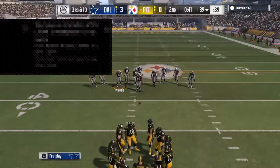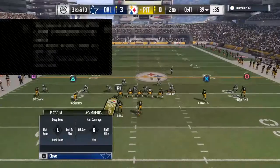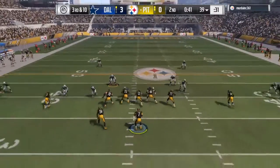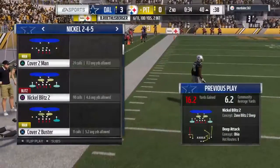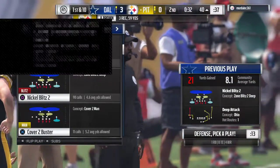And the offense now will try to regroup after the sack on second down. So here we go now. An extra defensive back in there on 3rd and 10. On 3rd down, Roethlisberger toward the sideline. Did he keep the feet in? Yes, he got them both down, says the side judge. And that's good enough for a first down.